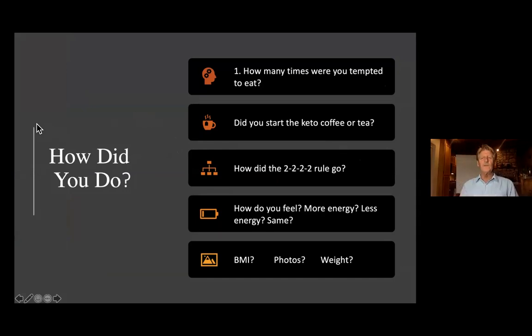So how many times were you tempted to eat this week? Did anybody count that? You know, a lot of times, yeah, you did. I always do that. I walk by the refrigerator and go, huh, something looks good, but I go, no, that's it. You're supposed to be down to 3 keto-friendly meals a day so far. And then hopefully you all got your keto coffee or tea going. And there were some questions on that I'll go over near the end.